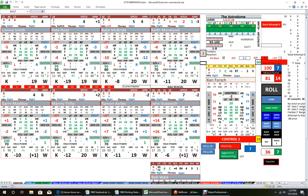That'll bring up Bake McBride. See that? We would have never done a hit and run. For some reason, talking about the speed and running out plays, I got the impression that Lonnie Smith was on base, so I completely blew that last at-bat. And so we'll get back on track here. I'm not afraid to make mistakes.